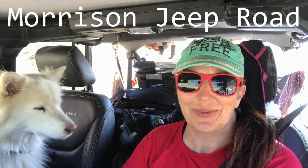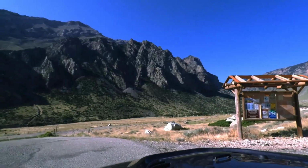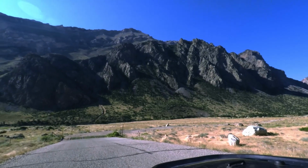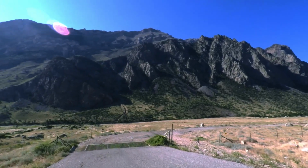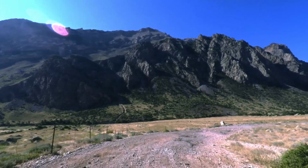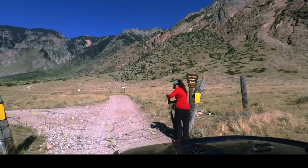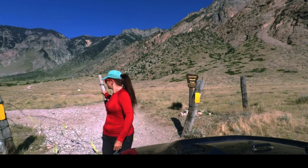Good morning, YouTube. Fluffy and I are getting ready to head out on the Morrison Trail. It's about 22 miles. About a mile of it, apparently, is pretty crazy switchbacks. Depending on who you talk to, it's about 28 switchbacks that are supposed to be pretty tight and a little bit crazy.